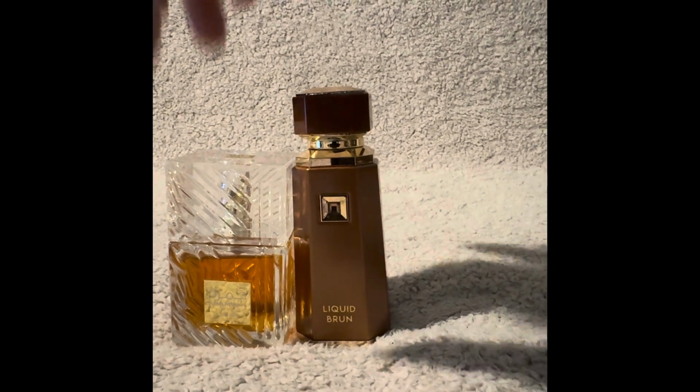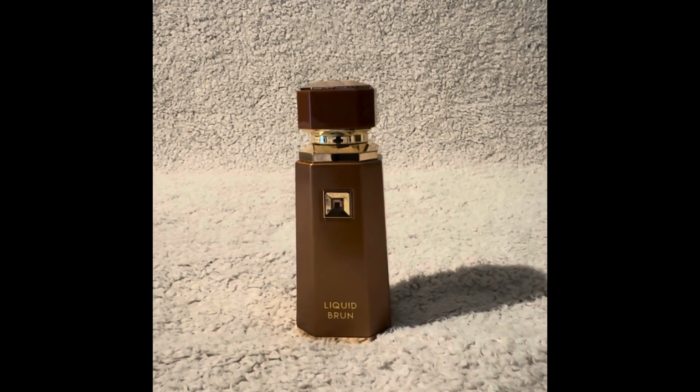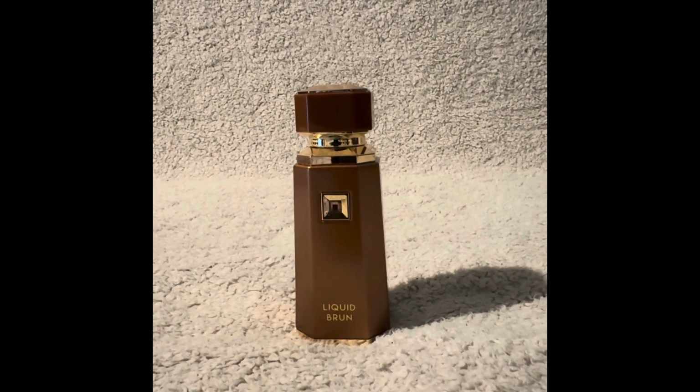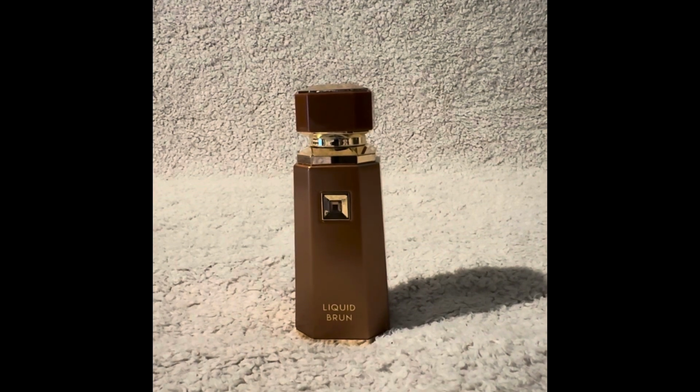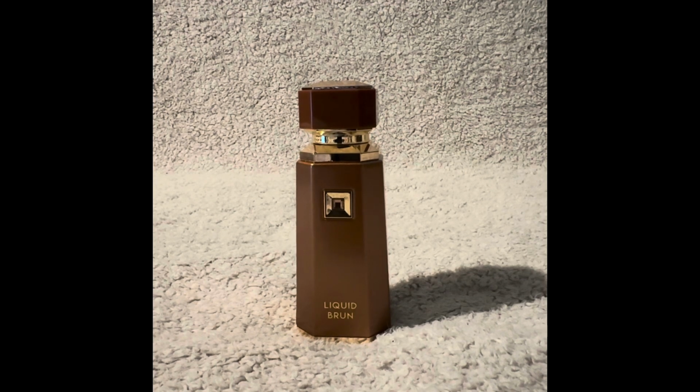Longevity, like I said, good. Projection and sillage, very good. I'm expecting it to grow and get even better with maceration. So I'm just waiting for that to happen. Now, if I had to give it a score, I would say pretty much 8 out of 10.